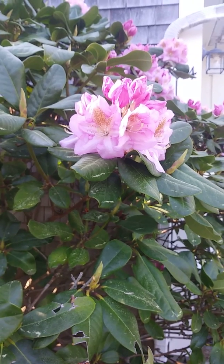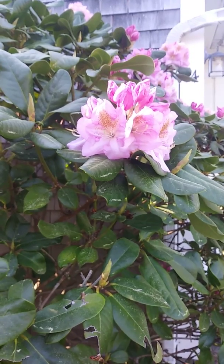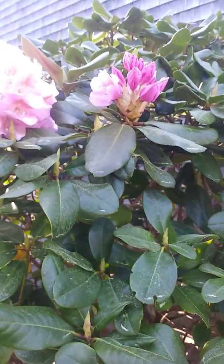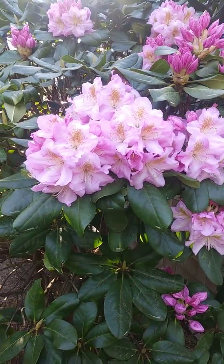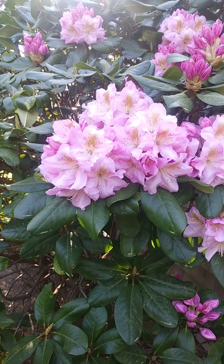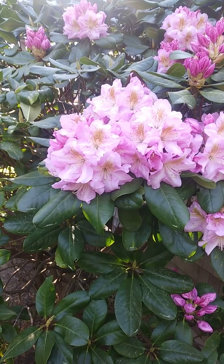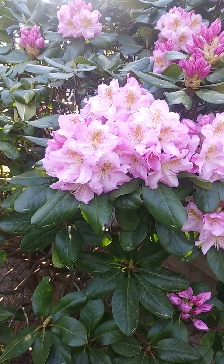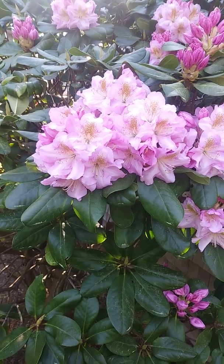They do have miniatures. I have a couple of PJM rhododendrons over on the side there, and those only get about 4 or 5 feet tall, and they bloom earlier than the larger rhododendrons. But either the miniatures or these, which are the normal size, are really a wonderfully easy plant to take care of, to make a main statement in your yard, and can take the place of having, say, a white dogwood tree or a cherry tree or something like that. They're a beautiful, beautiful plant.